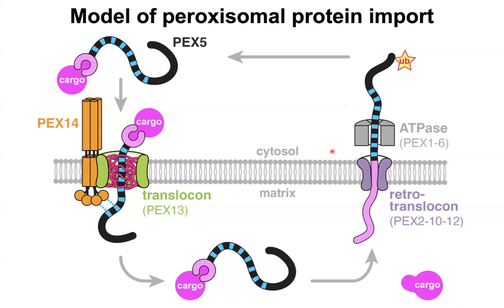Okay, so the next question asks, what might be the driving force to concentrate proteins into the matrix of the peroxisome? The questioner asks, I understand that PEX14 could serve as an anchor once it gets in.